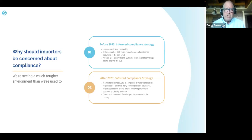This also coincided with a change in the review process. Many of you have probably heard of the Centers for Excellence and Expertise. We call them the CEEs. And CEEs would now be set up on an industry basis, where experts who understood that industry could review your entries, not just at the port level, but at a national level.